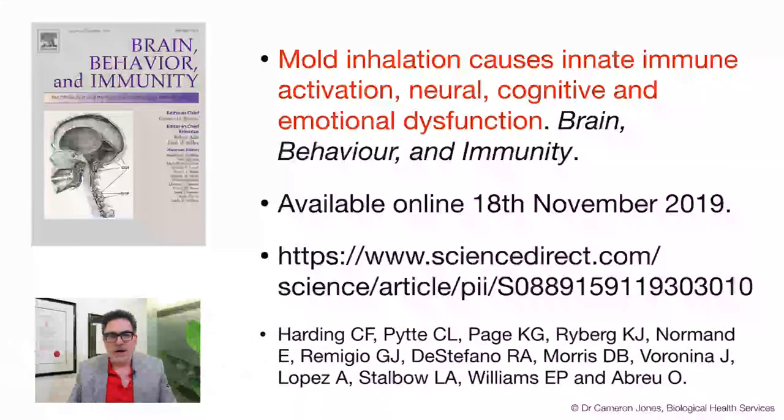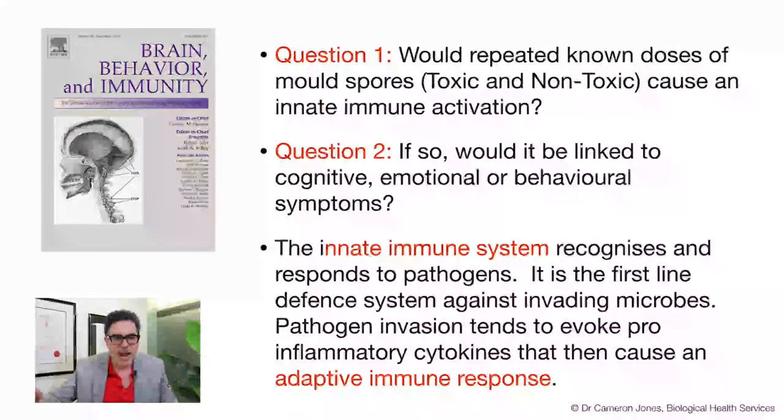Now, obviously, I said that it was Cheryl Harding and co-workers. Every single one of these individuals is from the City University of New York. And they were asking a couple of key questions in their publication. The first was, would repeated known doses of mold spores cause an innate immune activation? And what they did is they looked at two types of mold spores.